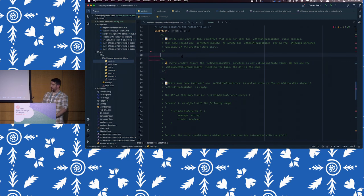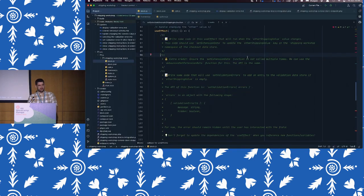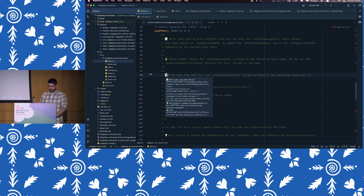So give people a couple of minutes to try doing that. Make sure it works in DevTools. So we should have two keys. We want the alternate shipping instruction and the other shipping value. So we should see them update in the store. They should both be there. And don't move on to this next task just yet, because we're going to get to that in a minute.